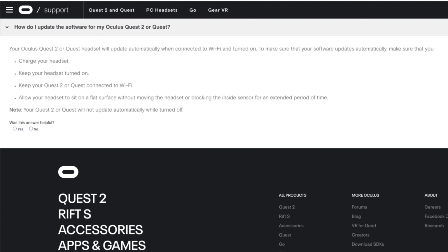If none of this works, then you will either have to wait till it's rolled out to you officially, or there might be other methods that you can try which are a bit beyond the scope of this video, but you can check YouTube and Google for other methods to update your Quest sooner rather than later.